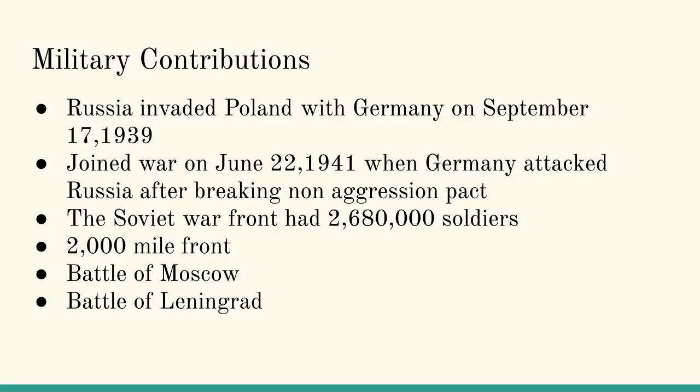On this day, Stalin with the Soviet Union joined the Allies. The front was 2,000 miles long with 2,680,000 Soviet soldiers along the front lines. The Battle of Moscow and Leningrad were both significant battles in World War II.